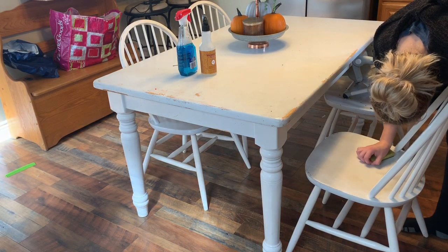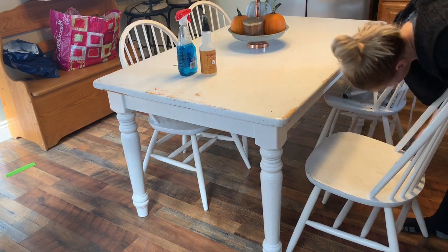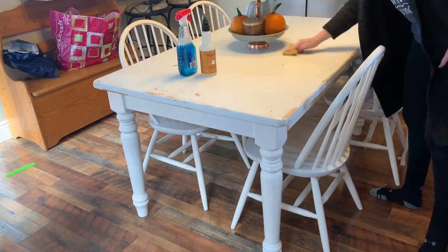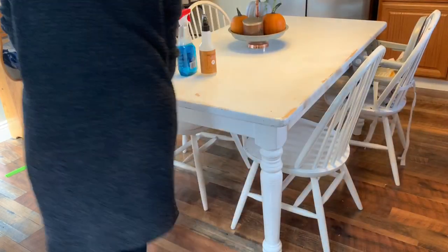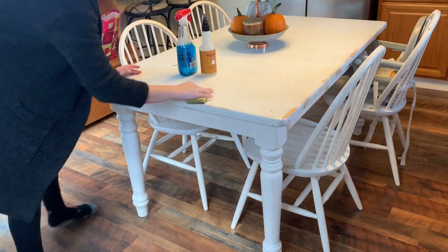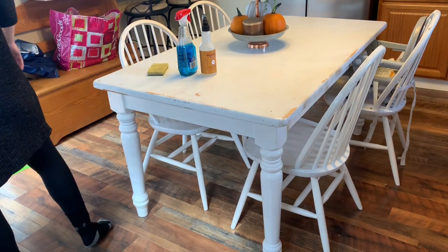And, I mean, things get scratched up, but that was the look I was going for anyway, so I don't mind. I'm just trying to clean some stuff up in here, and the table wasn't that dirty. It just had a couple things on it from breakfast that I'm just getting off. So, yeah, that's what I'm doing here.